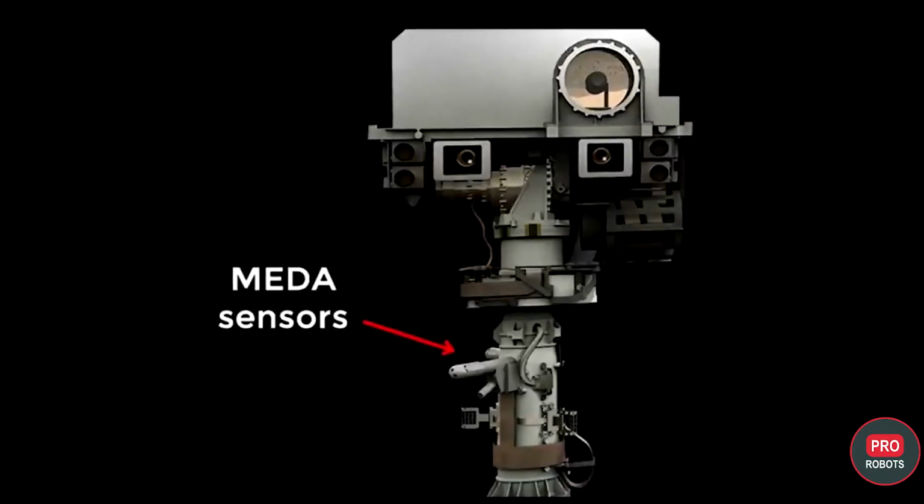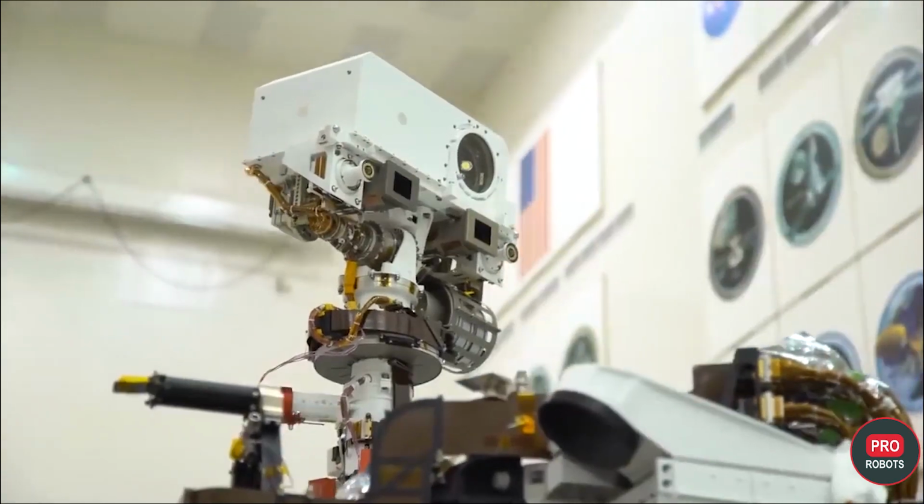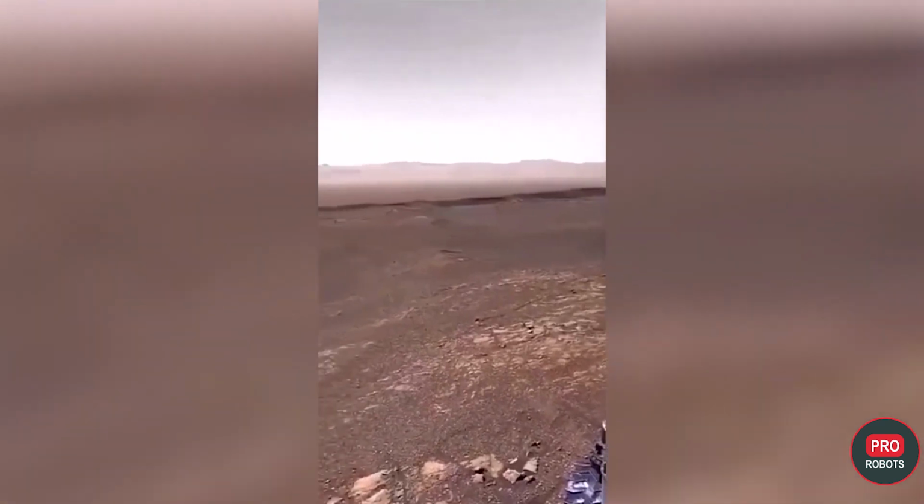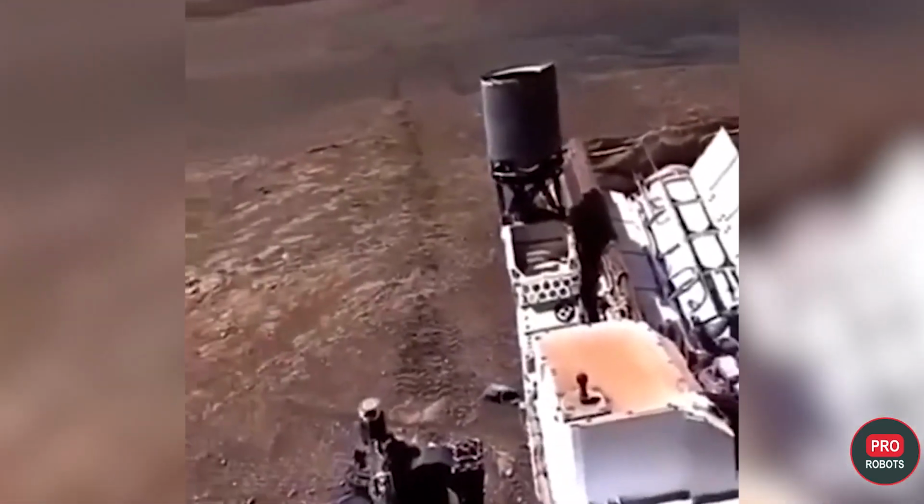Unlike past rovers, most Perseverance cameras capture images in color. After landing, 2 hazard cameras captured views from the front and back of the rover, showing one of its wheels in the Martian mud.